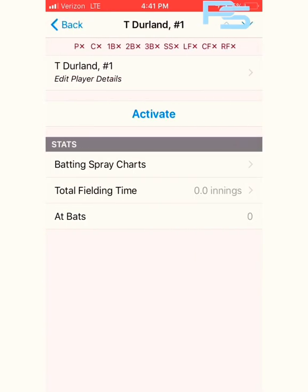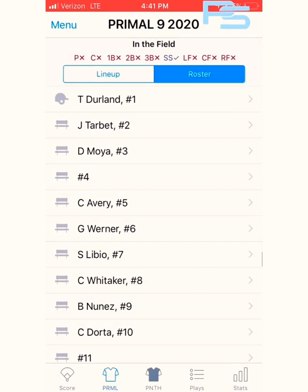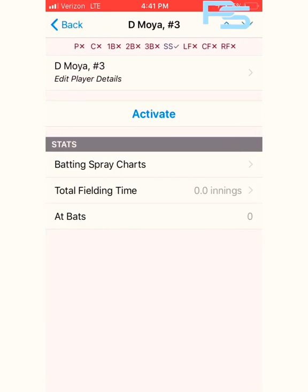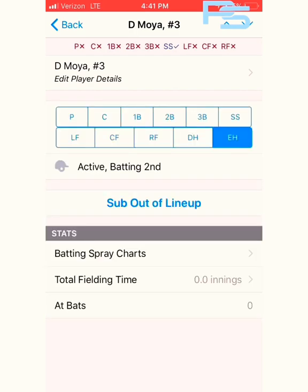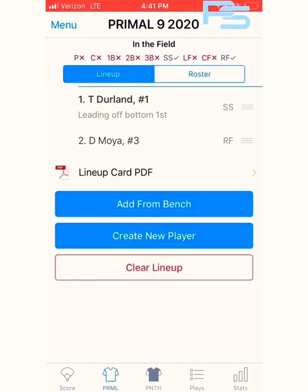Okay, so let's say T. Durland is hitting first, playing shortstop. So we're going to click him. We're going to activate him, which means he's active in the game. And we're going to select his position, which is shortstop. Okay, that's pretty easy. Now let's say D. Moya is hitting second, playing right field. We're going to activate him, and he's playing right field. Boom. Now if you click back on lineup, it shows you who you've entered.